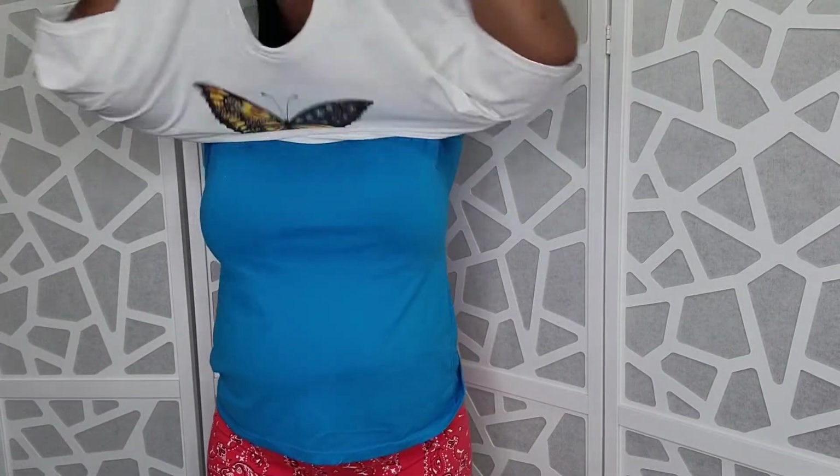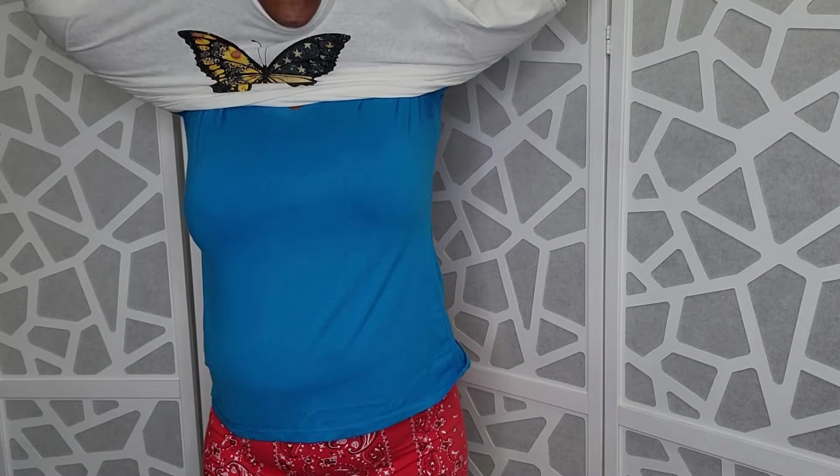So let me try these on to see how they're sitting. I'm going to put it on right over this. Okay, and like I said, they're both in extra large. I don't want to get makeup on.